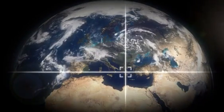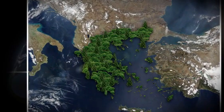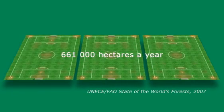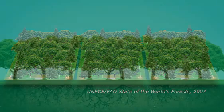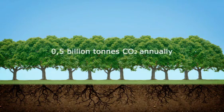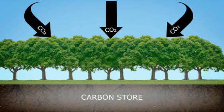In Europe, our forests have grown by an area about the size of Greece in the 15 years between 1990 and 2005. And that growth continues at the rate of 661,000 hectares a year, roughly 3 football pitches every hour of the day and night. Europe's forests alone provide a carbon store of between 150 and 200 billion tons of carbon dioxide, sinking an additional 500 million tons every year. And they produce over 90% of all the wood we use in Europe.